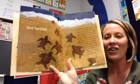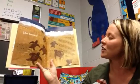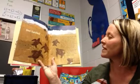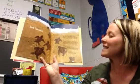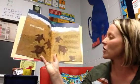Sea turtles! The tiny baby turtles hatch under the sand. They use their flippers to push themselves up to the surface of the beach. Leaving the nest at night, they must find their way to the water on their own. It is a dangerous journey as crabs and birds like to eat the tiny turtles.